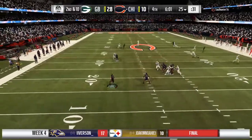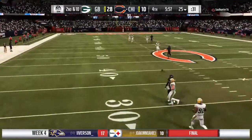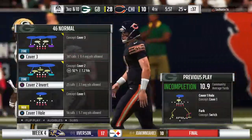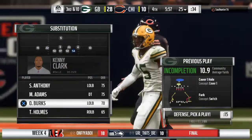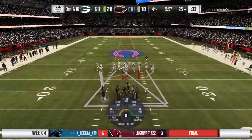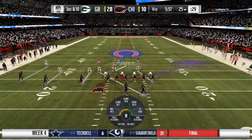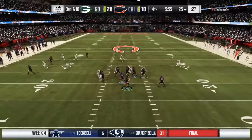Here's Trubisky. Buying time to his left. And, boy, that one drops incomplete. But if he was hit a fraction sooner, it may have been a fumble. Another wayward pass. You know, things started out poorly in this game, and to be frank, they just really haven't gotten much better. And all that does is embolden a secondary. They feel good about what's going on, and they just play better and better. So back-to-back incompletions, and that has them staring at a 3rd and 10.